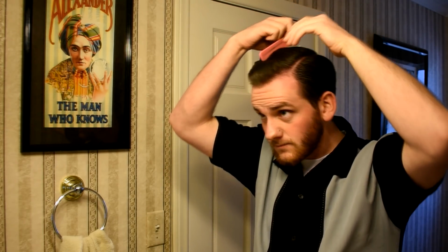Alright, so I'm getting into styling the contour into my hair, and as you can see, it's got about a medium shine to it, and I'd say it's slightly higher than a standard medium shine, and I really like that. I think it captures more of the old school style of look, and I think it looks good, and I like the amount of shine that it gives you.